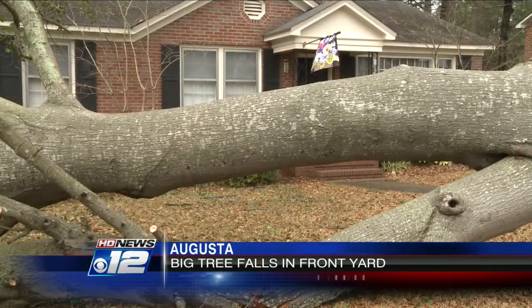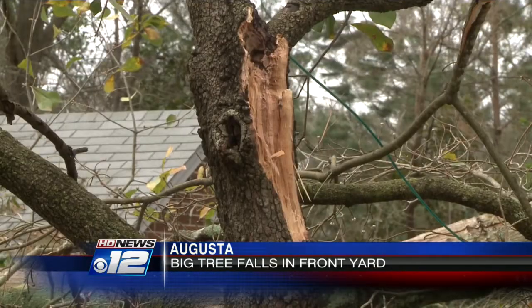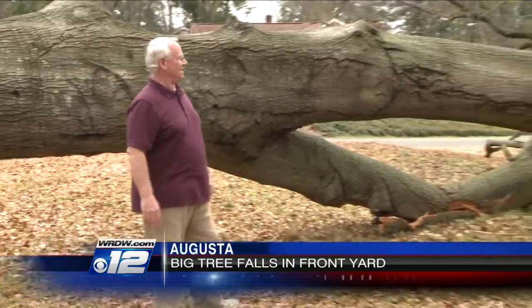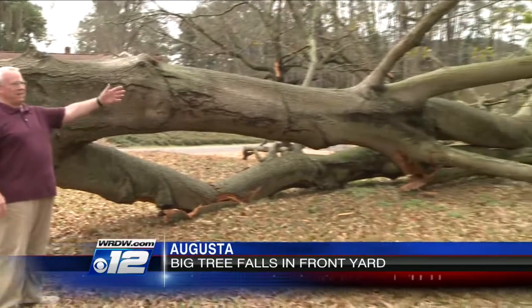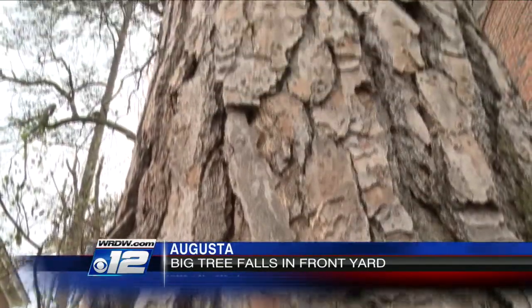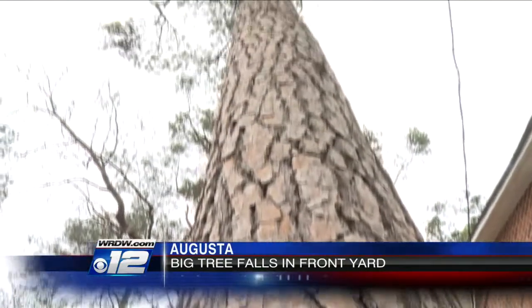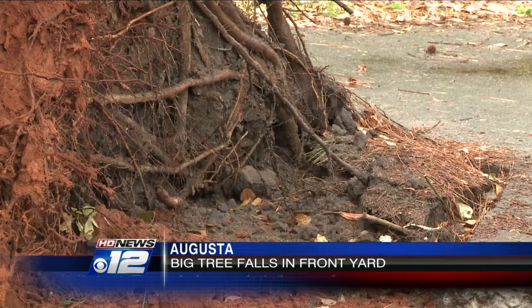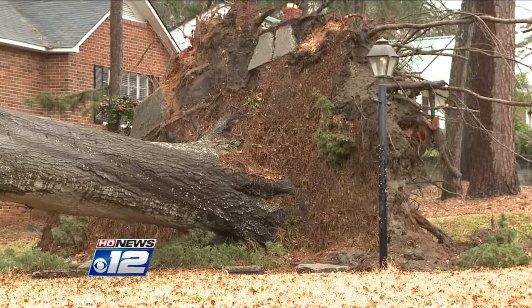Unless it hits the house, it's $500, whether it's a 3-inch pine tree or something massive like this. And compared to most insurance policies, even that amount is generous, but not very helpful when you're talking about several $1,000s to haul out a monster like this. The whole experience is making Jim second-guess other trees in his yard. I think everybody's had a wake-up call, and they're going to be looking at other trees around. I know I am. Better to be safe than sorry before the next storm comes our way.